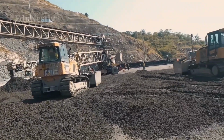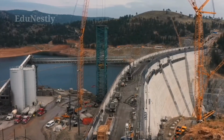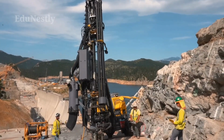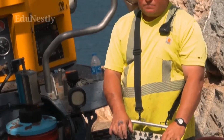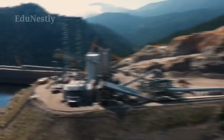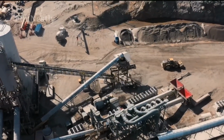For any uneven surfaces caused by small hollows, they pour dentil concrete. And for weaker rock areas, they use foundation concrete. Since the dam is so vast, they had to lay down over 20,600 cubic meters of base concrete. To make it even more secure, workers drill deep into the bedrock and pump grout into every tiny crack and fissure. Right after the prep work, the material staging area becomes critical.